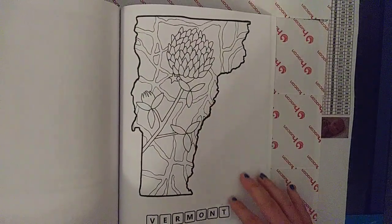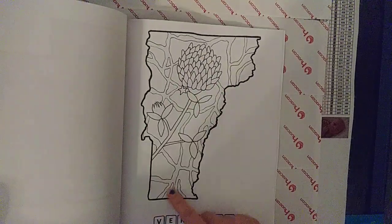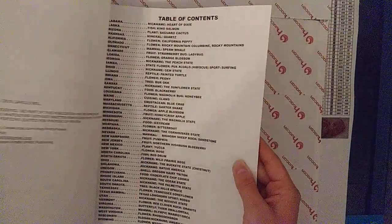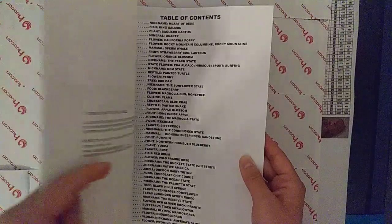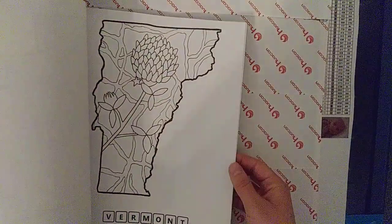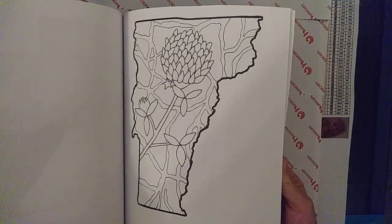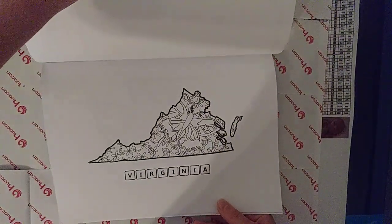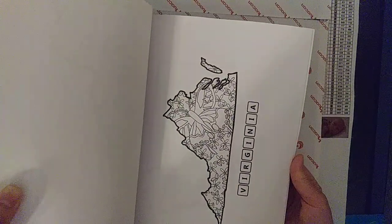Then Vermont, this background is supposed to be marble because that's their stone, and it's a red clover flower, granite and red clover. In Virginia, we have a swallowtail butterfly and then flowers because butterflies like flowers.